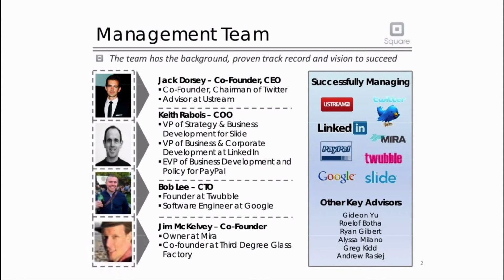Okay, now let's move on to the management team. Now the goal here, when we do a management team slide, is to succinctly introduce your team to investors and show that you have the team to pull off what you're planning on doing. Now, from an experience factor here, there's no issue. I mean, you look at the resume here of these people, Jack Dorsey, Keith Rabois, if that's how you pronounce his name. Sorry, Keith, if I pronounced it badly. Bob Lee. These are experienced people from well-known companies. And the bios, the bullet points here, are pretty good. This is reasonably well done.